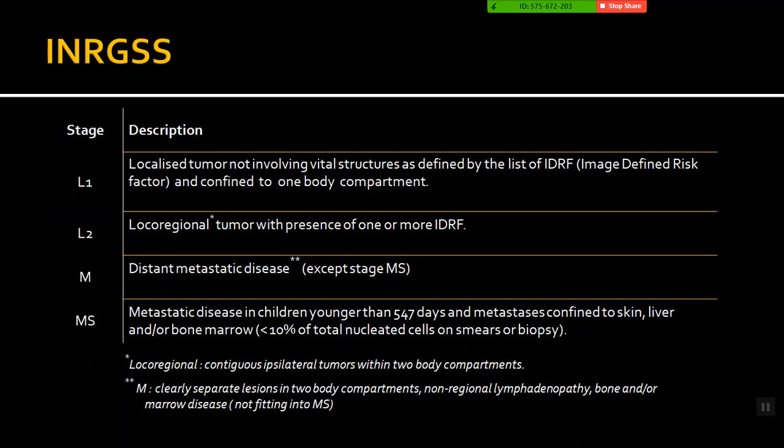Now this staging system is very simple in terms of that you have to decide whether the disease is first localized or metastatic. If the disease is localized, then you have to decide whether there are any image-defined risk factors, and we'll come to the image-defined risk factors. So if the disease is localized and there are no image-defined risk factors in that patient, and it is in one body compartment, so it is an abdominal neuroblastoma, then it is considered as an L1 disease.